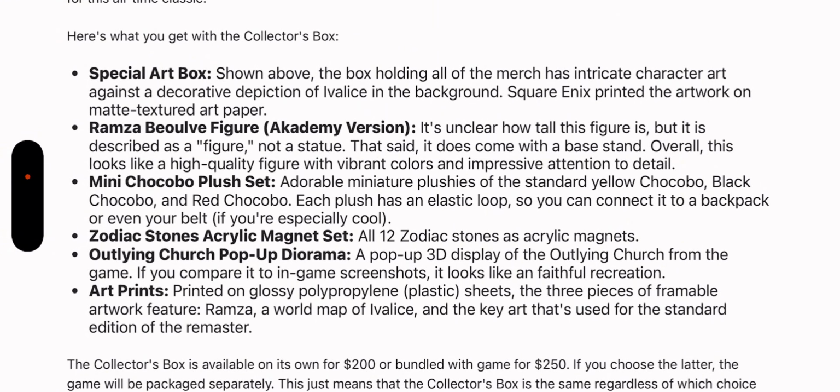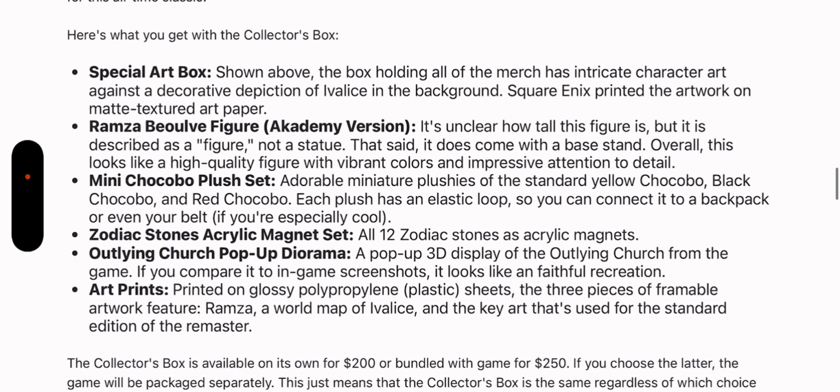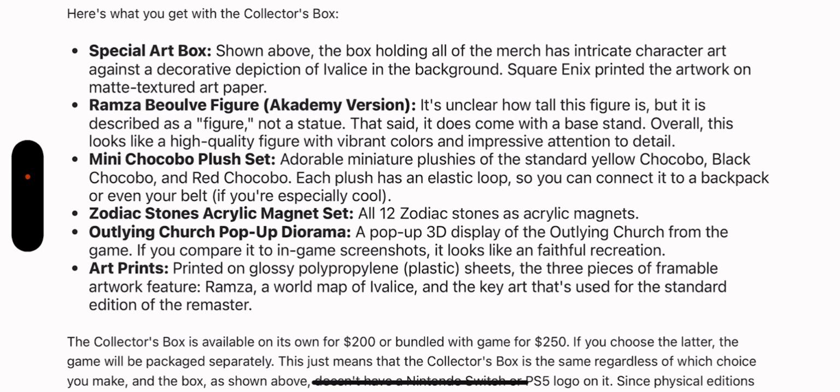And over here, this is the cool part. The Ramza figure over here, the Academy version. So it's unclear how tall this figure is, which is unfortunate, but it's described as a figure, not a statue. So very similar to my Black Myth Wukong figurine, as y'all could see right now.